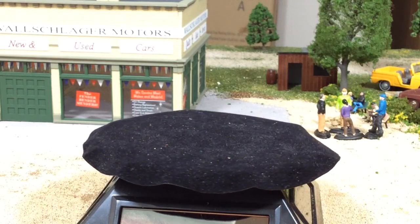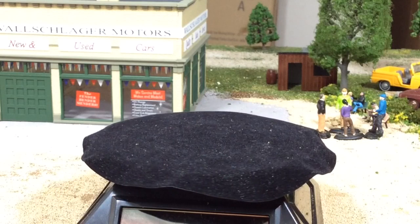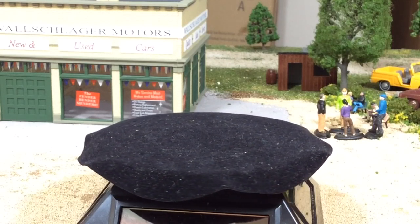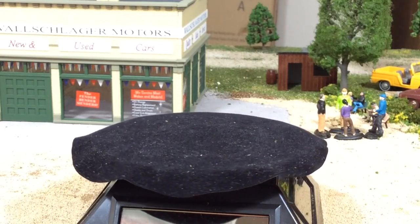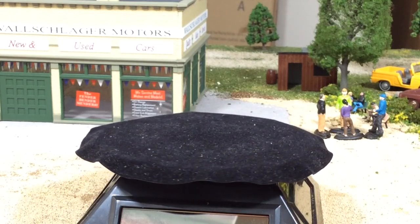Also, my Matchbox semis, the Nintendo and the FedEx and all of those, I'm going to sell all those as one lot on eBay. So those will be up tonight. If any of you are interested in those, check it out on eBay.